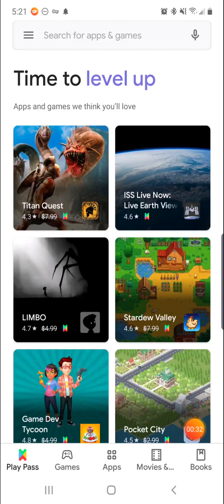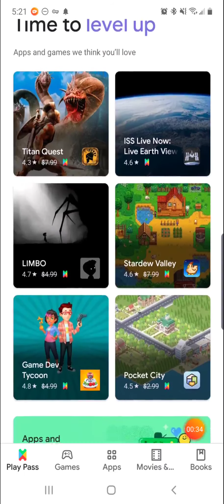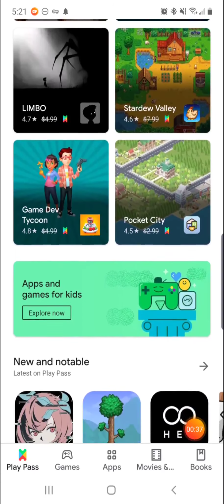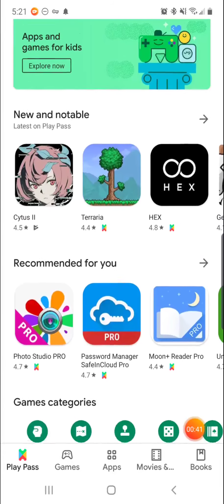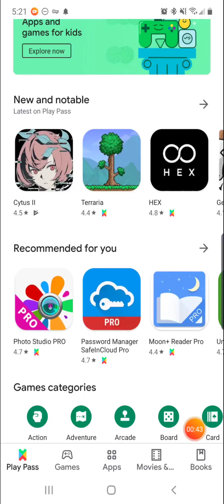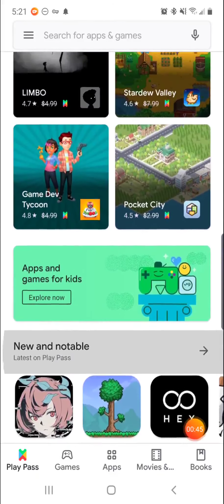So the main difference between Google Play Pass and Apple Arcade is that the Google Play Pass includes not just games, but apps, other applications, including productivity items such as calendars, photo editing software, meditation, etc. So what does Google Play Pass offer?